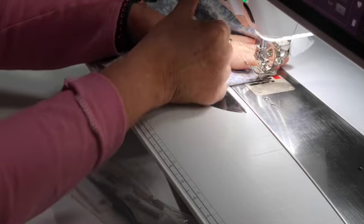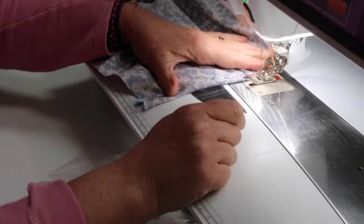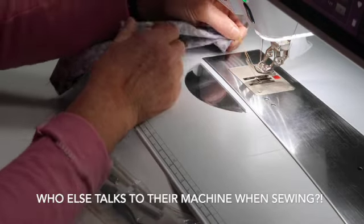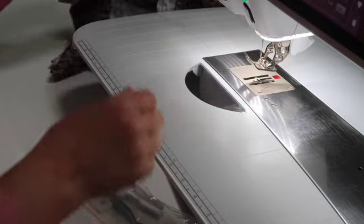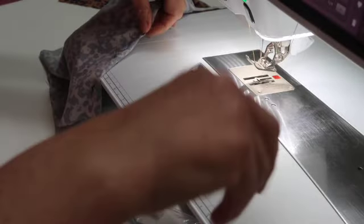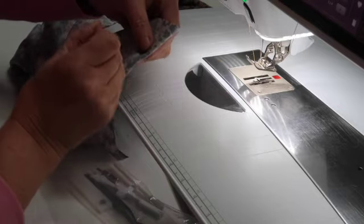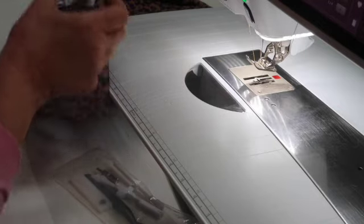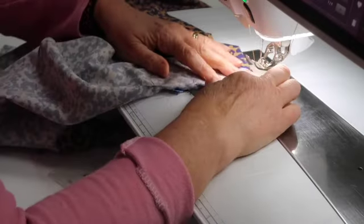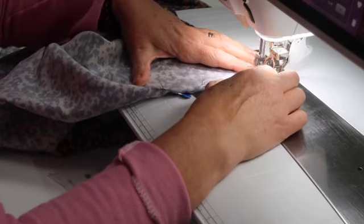I'm just doing it. Stop it, don't be daft. Sewing machine thinks something's going wrong. There we go. I am going to sew. Darts are better sewn from the seam end to the point, because that way you know that you are going to get the point of that dart in exactly the right place.